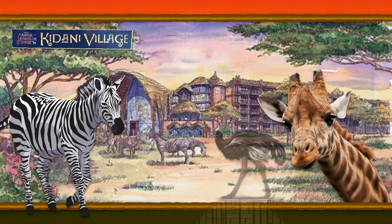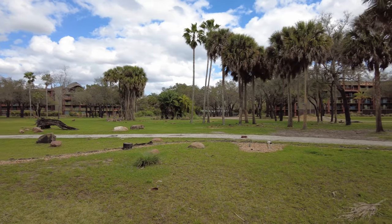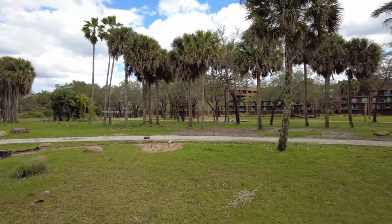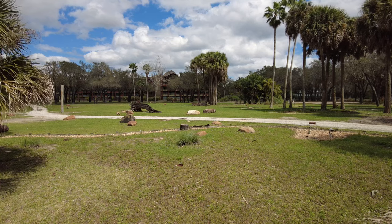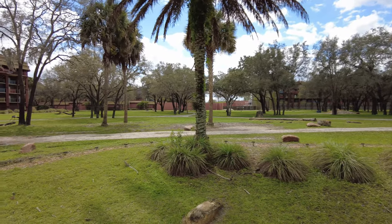Here at the Sunset Savannah, you'll find reticulated giraffe, zebra, ostrich, and wildebeest. This resort hotel has two different savannas, the Pembe Savannah and the Sunset Savannah. This is the Sunset Savannah, and it's shared with Disney's Animal Kingdom Lodge, Jambo House. Each savannah has a unique blend of animals.